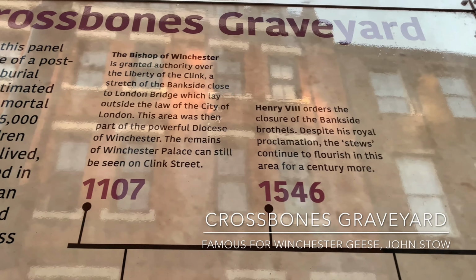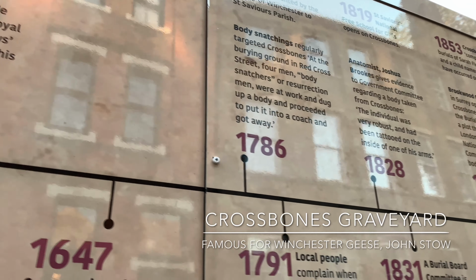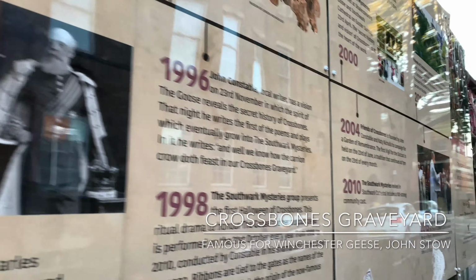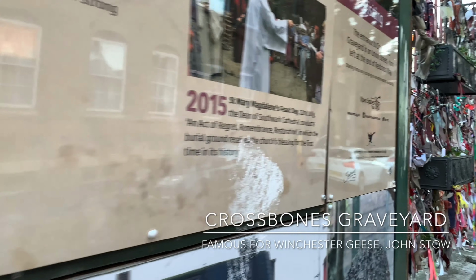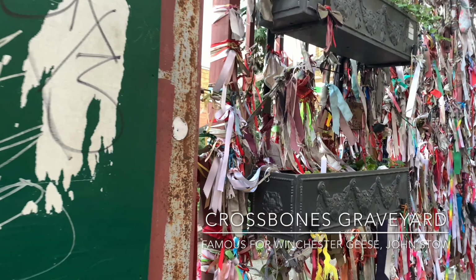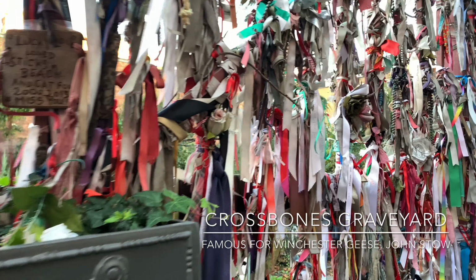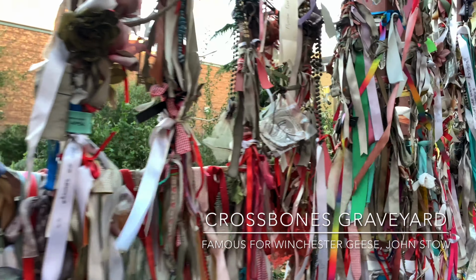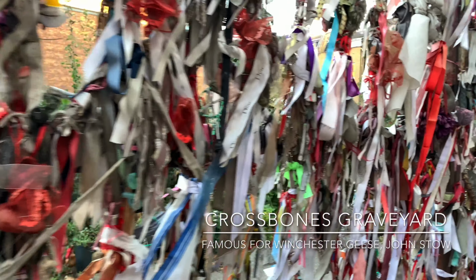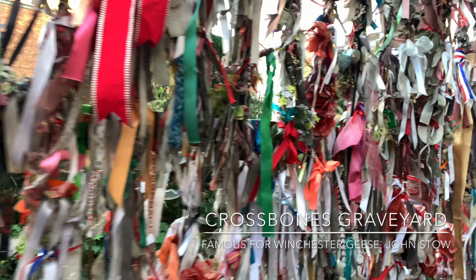The prostitutes, nicknamed the Winchester Geese, had to pay part of their earnings in rent and fines to the bishops of Winchester. However, despite having added to the church's income, when they died, they were not able to receive a normal burial because of their lowly status, and instead were interred here on unconsecrated ground.